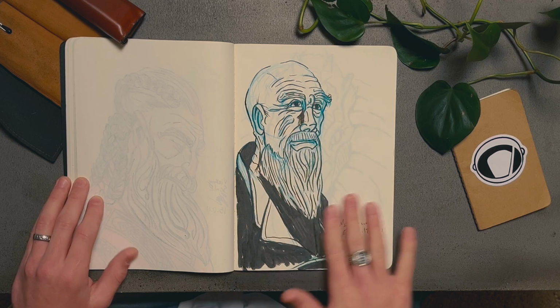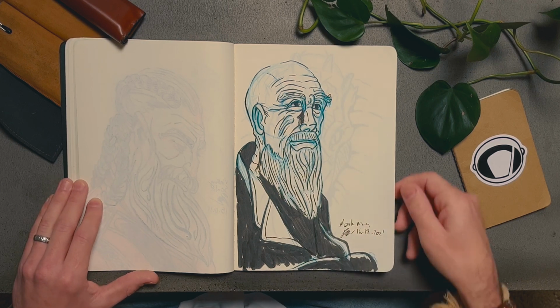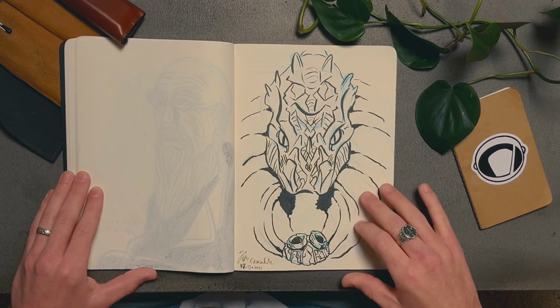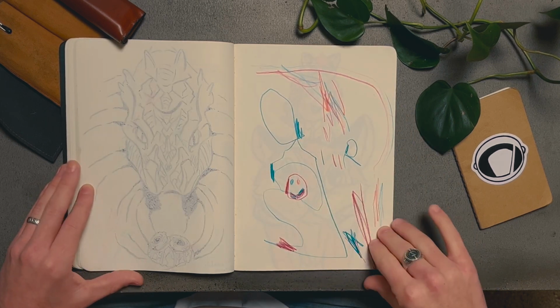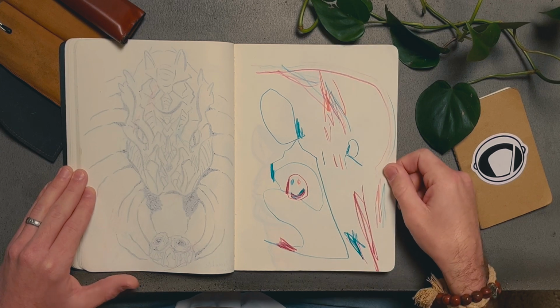Monk Man, here's another interesting character, another interesting reference study I did. A monk. Crocodile. That's what this was here. I wanted to draw a crocodile. Beautiful drawing by my daughter. Another one. She's found an empty page and made the most of it.